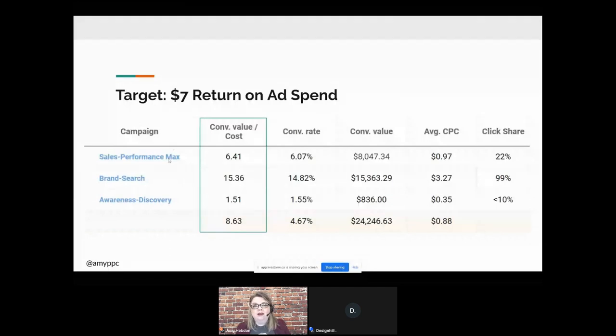So we don't want to hold our awareness campaigns, the ones higher in the funnel, to that same efficiency goal that we would expect at the bottom of the funnel. When we're looking at brand or remarketing or really high intent keywords, it's great. They can outperform our overall account goal, but that also gives us room to have some campaigns, especially higher in the funnel, underperform, that we're not going to hold to the same expectations of how they're going to net out for us, right?